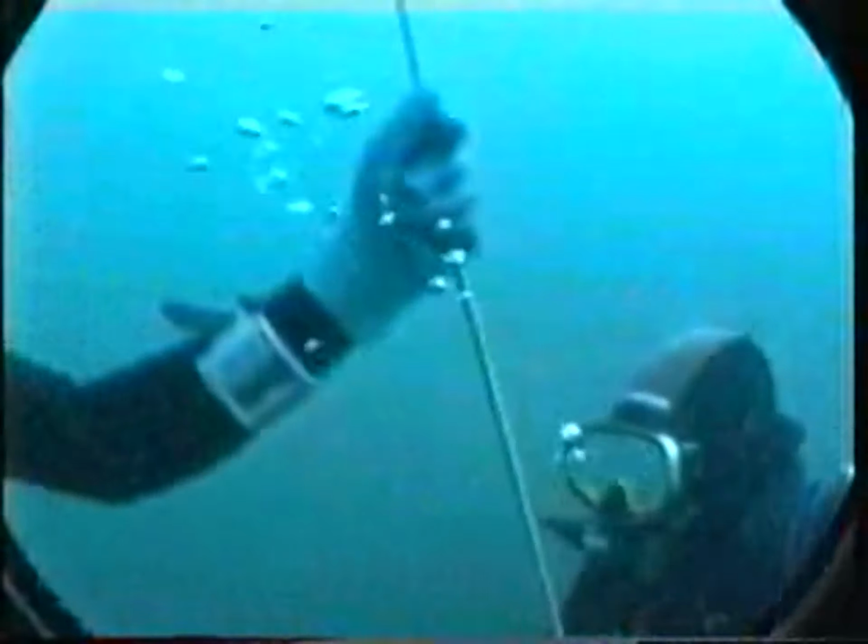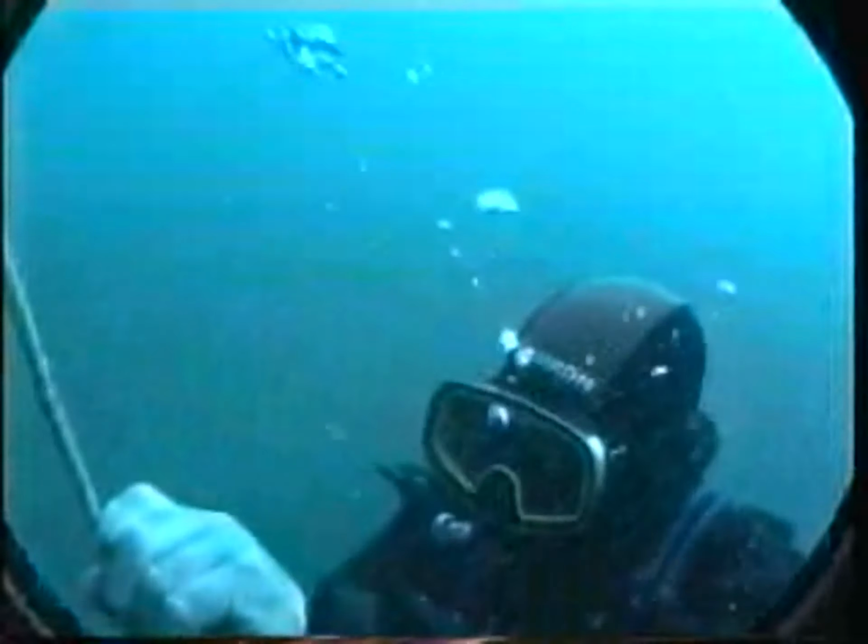And here my colleague is just signalling to me that he has to do 3 minutes decompression. And he's just pointing out the ingot which I have in my diving suit. It's the easiest way to carry it.